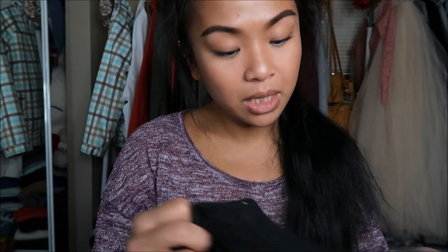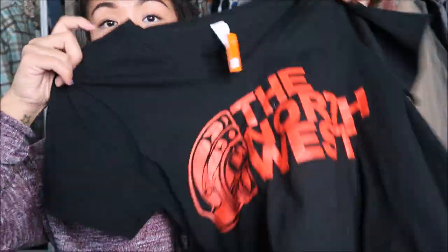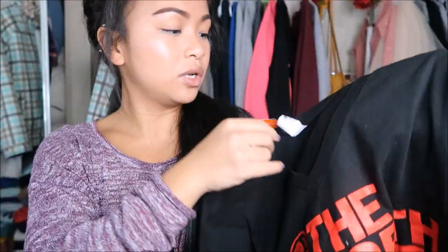The thing that I actually spent money on, or that wasn't 25 cents, was this kids no brand shirt that says the Northwest on it, and it has that tribal print, which I think is super duper cool. So this was $1.99.